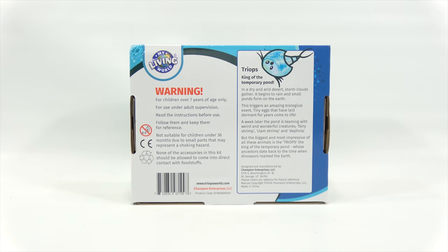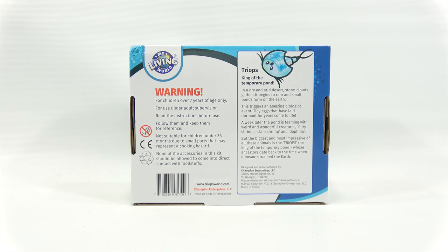Okay, so this is for children over 7. And a couple warnings there. And then let's see. Triops, king of the temporary pond.